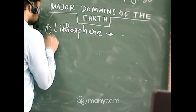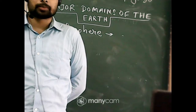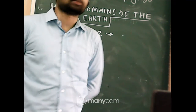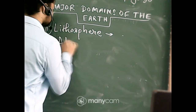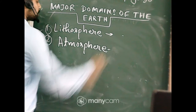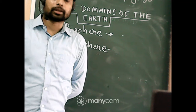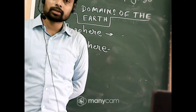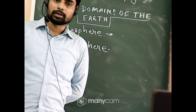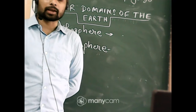Number two, the next domain: the gaseous layers that surround our earth up to space are called the atmosphere. Different gases are present in the atmosphere, such as oxygen, which is very necessary for life, carbon dioxide, nitrogen, and some inert gases and water vapor. Inert gases means argon, neon, radon, xenon, this type of gases.